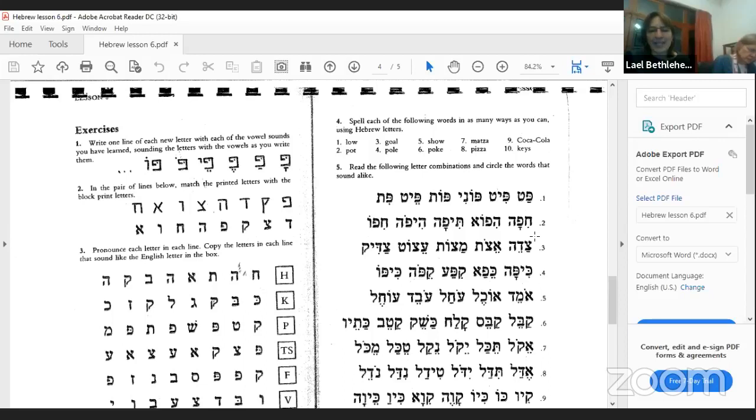Line 2. Gifa. Tifa. He for. He for. I guess it's the second and the second last. He for and he for. So they're just trying to remind you that sometimes a word can look quite different, but it still sounds the same.